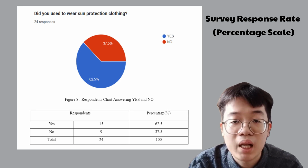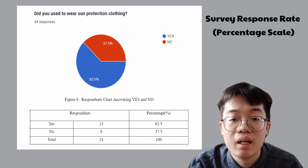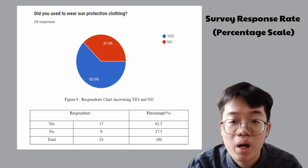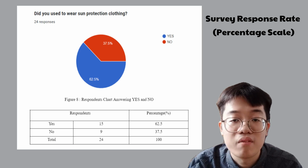To ensure the reliability and relevance of our survey, we decided to focus only on those who have experience with sun protection clothing. Therefore, we omitted the 9 respondents who have never used it. This adjustment leaves us with a final sample size of 15 respondents, whose opinions we will be analyzing in detail.